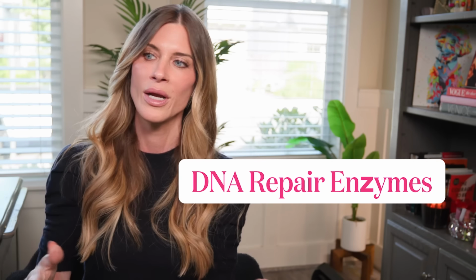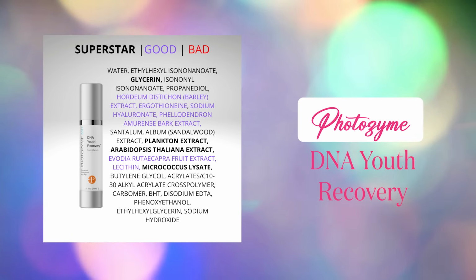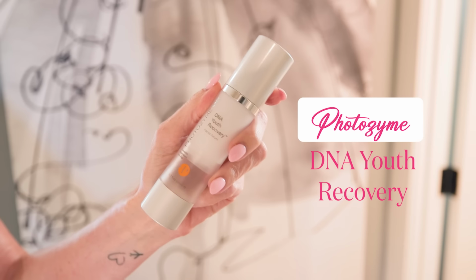Now we're gonna move on from that serum step to DNA repair enzymes. Same thing as the morning. I'm using my Photozyme at night at this point, and I love it. So it's AM and PM. The reason I'm doing that is I'm really hyper focused on repairing old damage.